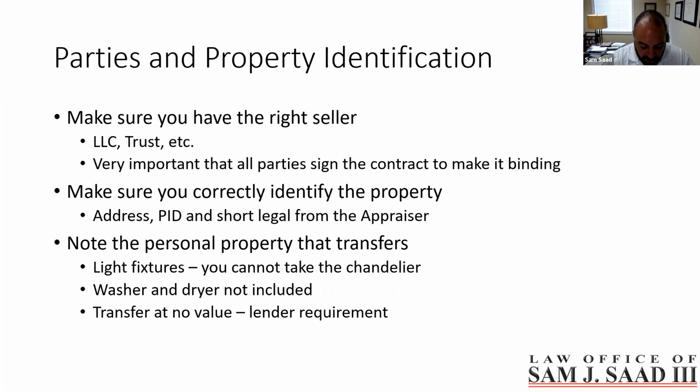And note that the personal property transfers at no value. Line 22: the personal property is included in the purchase price, has no contributory value, and shall be left for the buyer. Why is that? Lenders don't make loans on personal property. They make loans on real property, real estate. So you've got to be very cautious there.